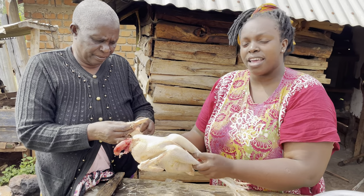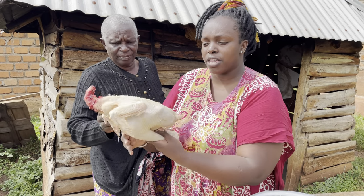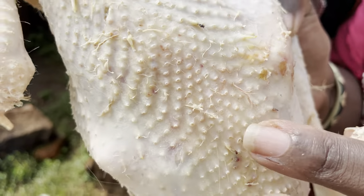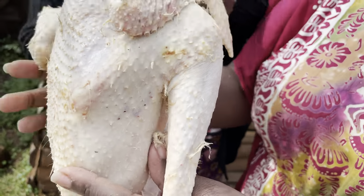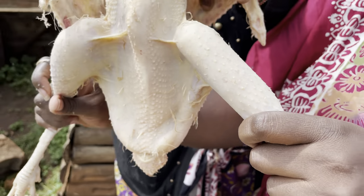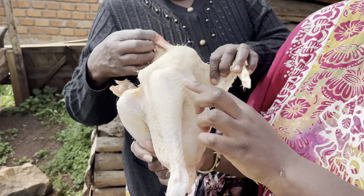So my mom is saying that we've already finished removing the feathers, but as you can see, there are some other feathers here. We're going to light the fire and roast it. You can see there is still some manure. So we are going to roast it to remove the small feathers.